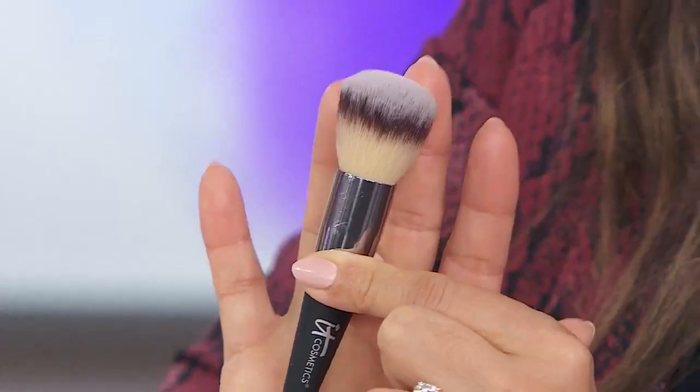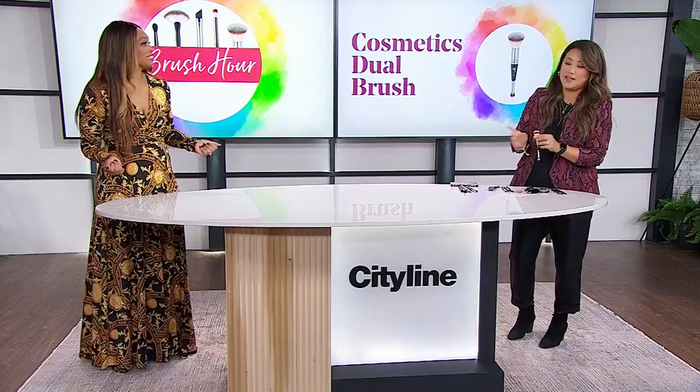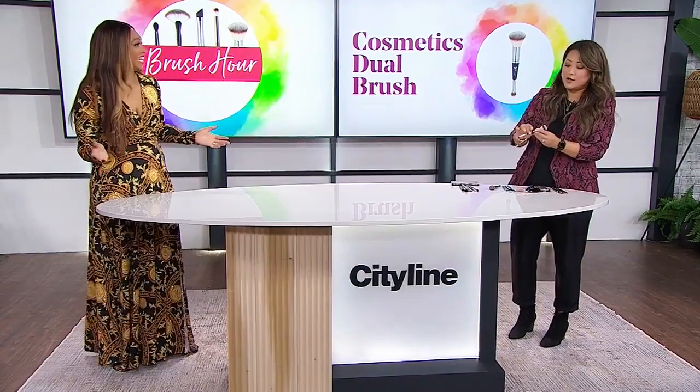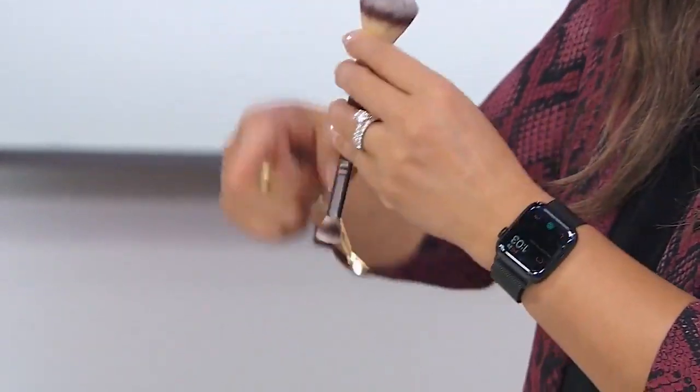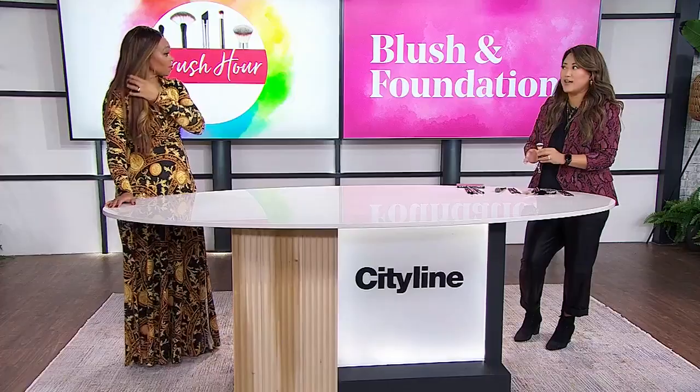Okay. Next brush. Oh, man. That's obviously called a fluffy brush. It's a blush brush. It's a dual-ended brush. I love these. Do you use them for your blush? Okay, you can, yes. It's a dual-ended brush, which I think is amazing because you can use it for blush, eyeshadow. You could also use it for foundation, concealer. Oh, foundation, concealer. There are different things you can use it for. Okay, I wasn't going to get that one.